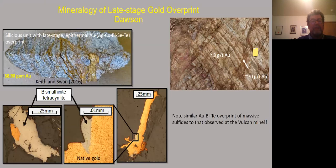Okay, so there is gold in the Dawson property, and this is probably going to produce the box if the ore deposit is mined. This is what the epithermal overprint looks like. This is an image that Stan Keith and Monty Swan had in their report.